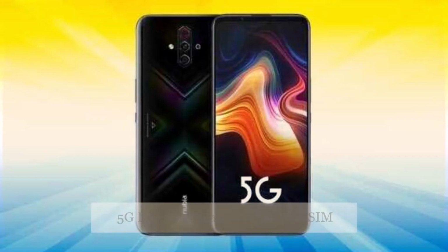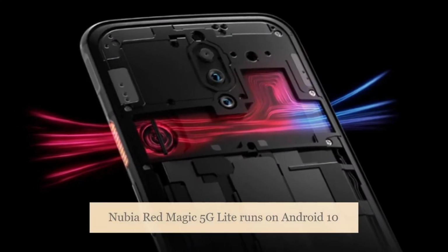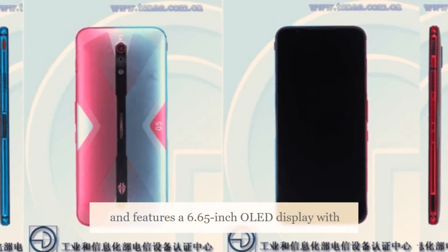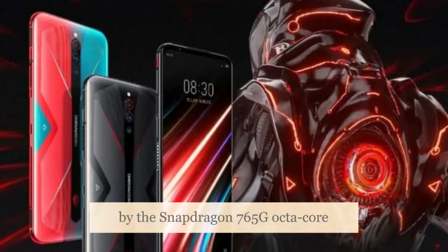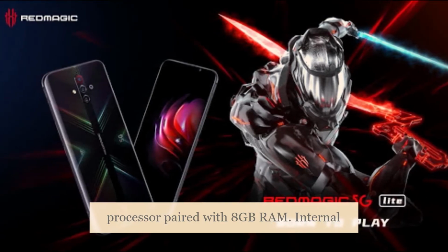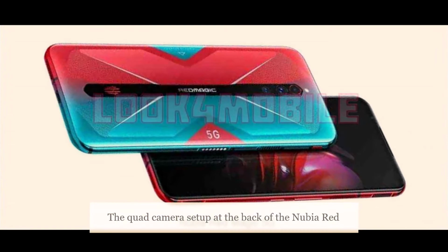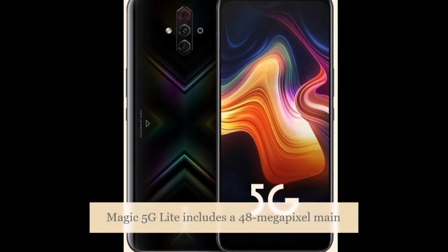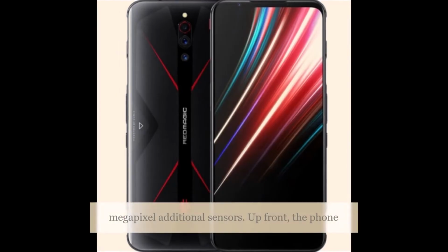Nubia Red Magic 5G Lite specifications. The dual SIM Nubia Red Magic 5G Lite runs on Android 10 and features a 6.65-inch OLED display with 240Hz touch sampling rate. The phone is powered by the Snapdragon 765G octa-core processor paired with 8GB RAM. Internal storage is listed to be at 256GB. The quad camera setup at the back of the Nubia Red Magic 5G Lite includes a 48-megapixel main camera, an 8-megapixel lens, and two 2-megapixel additional sensors.